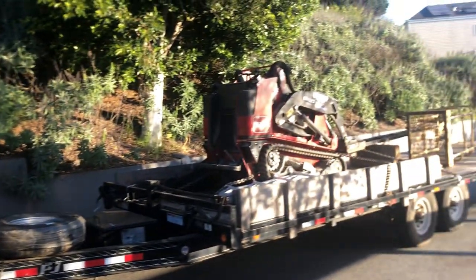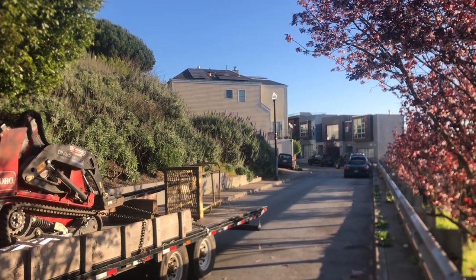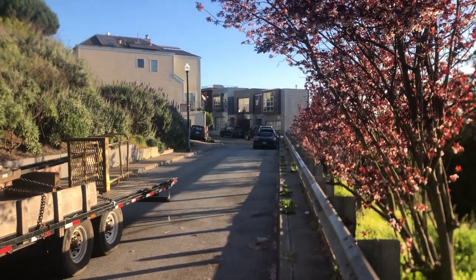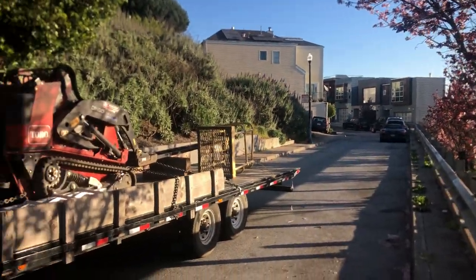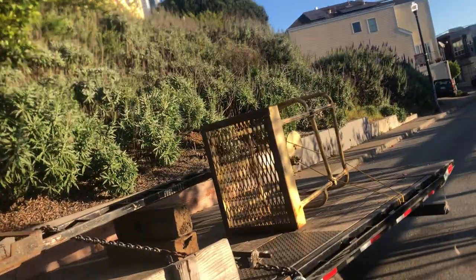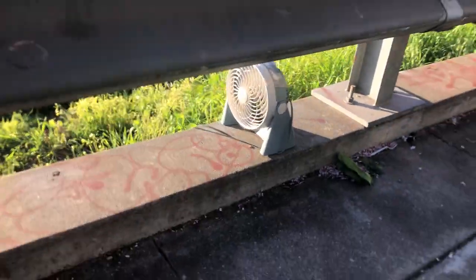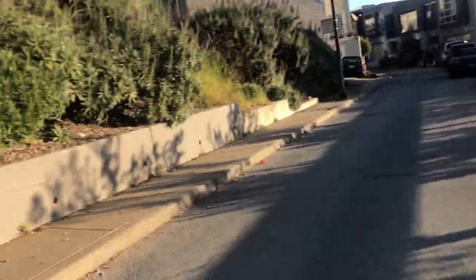Trying to get... It's taken us like half an hour to drive a mile getting through all these little slots and stuff here. I mean, it's just crazy. Dealers and trees. But the reason we're making a video right now is, and if you need a free fan, there's one here. So just so you know.